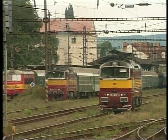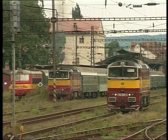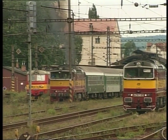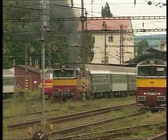Through passenger workings require a change of traction from electric to diesel, and vice versa. This is 750104 restarting a train bound for Prague on 25th of August 1998.